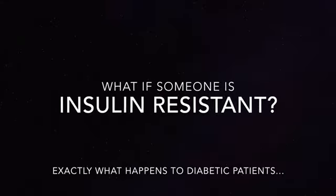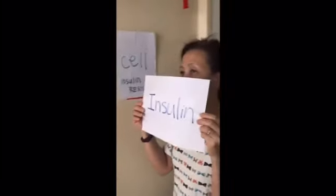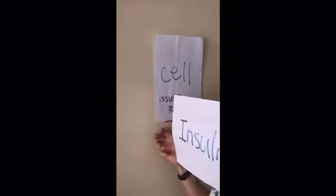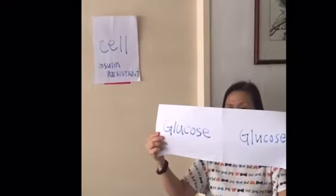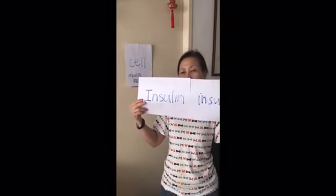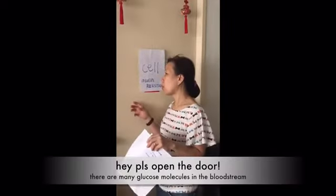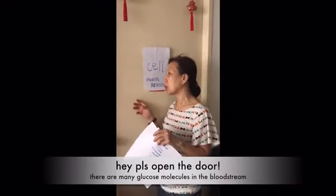Imagine what would happen if someone is insulin resistant. Insulin knocks on the door of the cell, but they simply do not respond. Glucose starts to accumulate in the bloodstream, leading to the production of more insulin in hopes of telling the cell, "Hey, please open the door. There are many glucose molecules in the bloodstream."